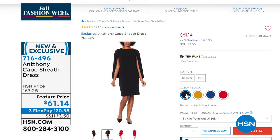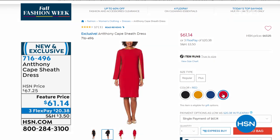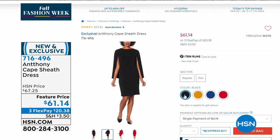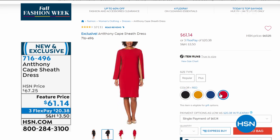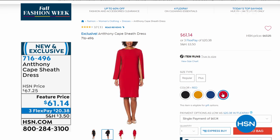716-496 is the item number. And you know what? You might not know where you're gonna wear it, but it's nice to have in your closet right now, because you'll be thinking, oh my God, girl, if I get invited to this, I'm gonna wear it there. Any special occasion. So we have it in the black, very limited on the gold. The marina blue, to me, is just a nice alternative to black. And then that red, if you got that personality, oh my goodness, I would go ahead and get that red.